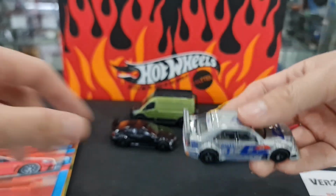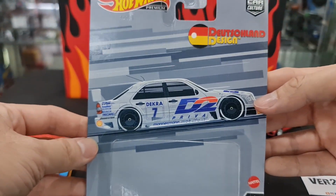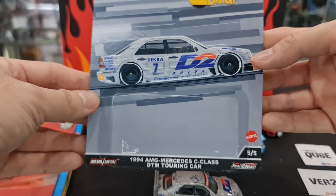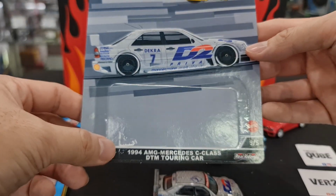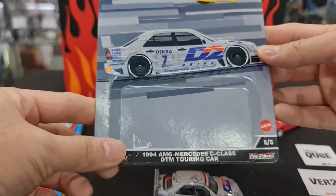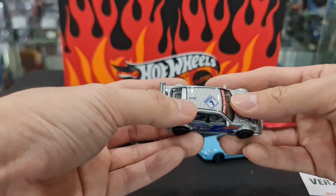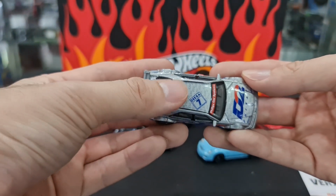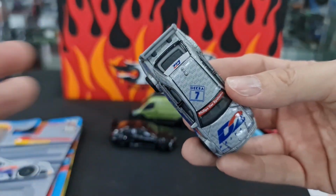Oh, I haven't shown you the card, I got so excited. So this is the D2 Preva, 1994 AMG-Mercedes C-Class DTM touring car, a classic. Now, I do quite like that they have done this detail on top here as well. I would assume this is for tracking.